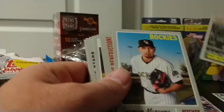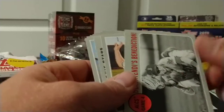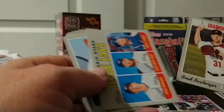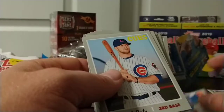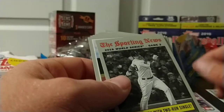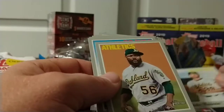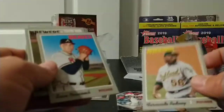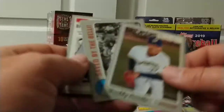Muncy. Marquez. Benintendi's. This is a Brad Brach. Looking for something special here. Gotta have something special. Come on now. Fernando Rodney. Still kicking.